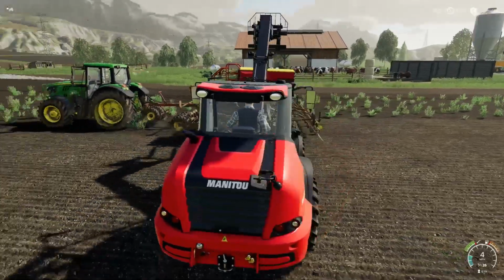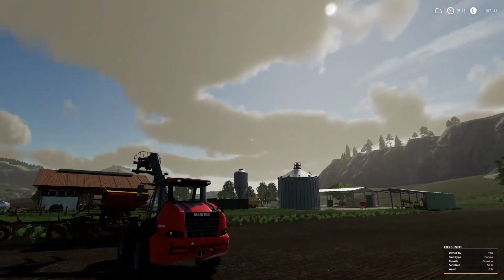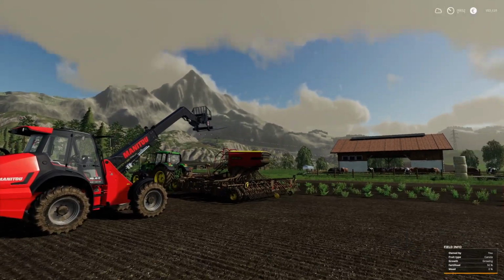But from Felsbrunn, where we have cows, we have a Manitou, we have Golfcart Jockey, and all kinds of good stuff going on. Hey, that's a nice picture right there. That is a nice picture.